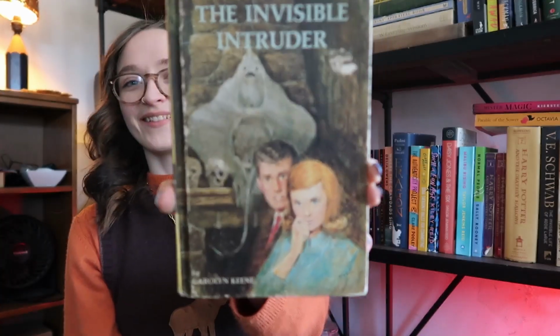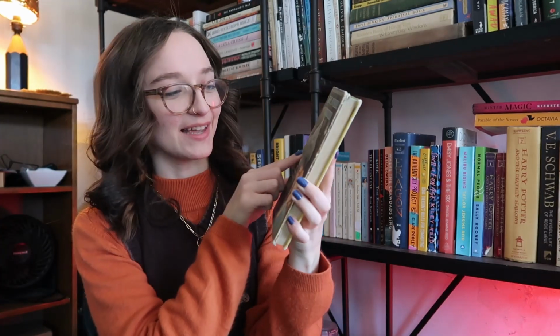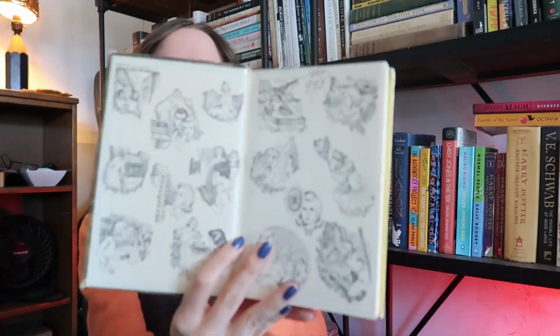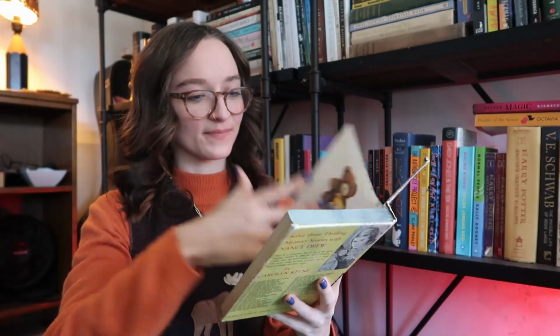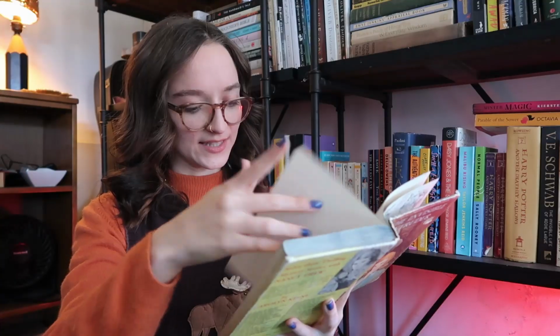Then we have The Invisible Intruder. This one just makes me laugh because this looks like it should be a ghost, but it's like one of those manta ray things. I don't know, it just looks silly to me. There's the back, the end pages. Oh, that's really cute. And this one is also 20 chapters. It says copyright 1969, but it could be newer than that. And that's all of the yellow covers.